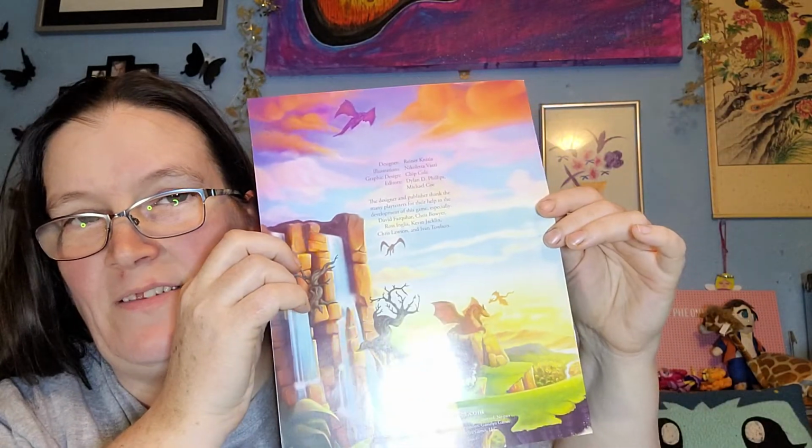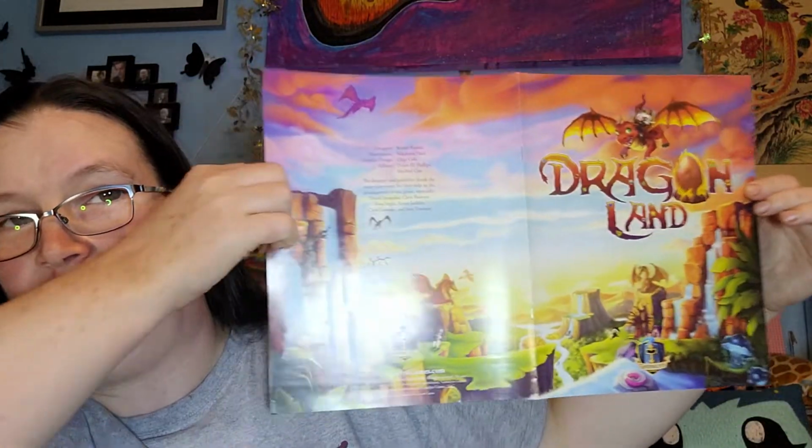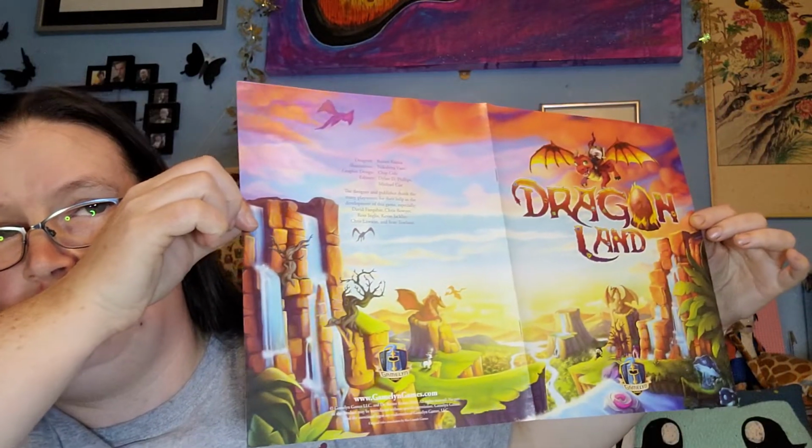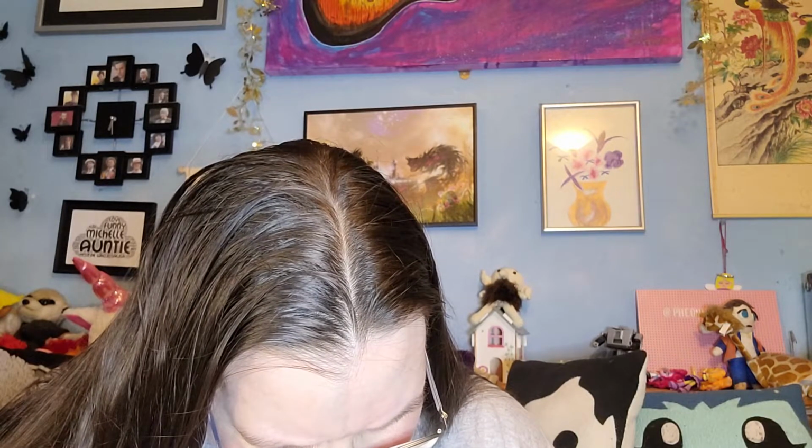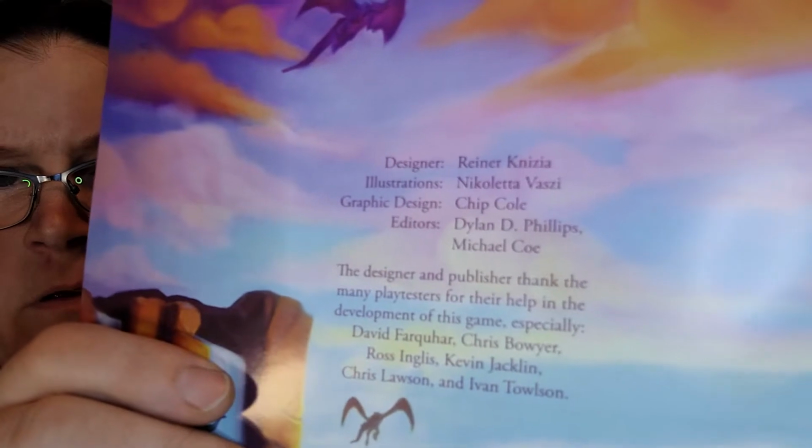That's nice. Oh, that is nice. Sorry, I'm trying to get the glare off. That is pretty. Does it credit the artist? Here we go. Designer Renee, the person on the front, his name I couldn't remember. Oh god, more names. Illustrations Nicoletta Vassi. Graphic design Chip Cole, editors Dylan D. Phillips and Michael Coe. So I'm guessing the illustrator for all these pretty pictures is Nicoletta. Is that focusing? There you go. So that's who did all these pretty pictures.